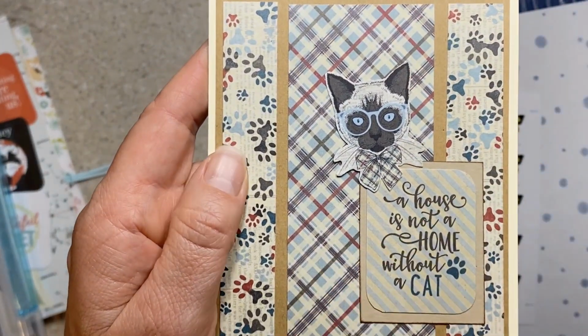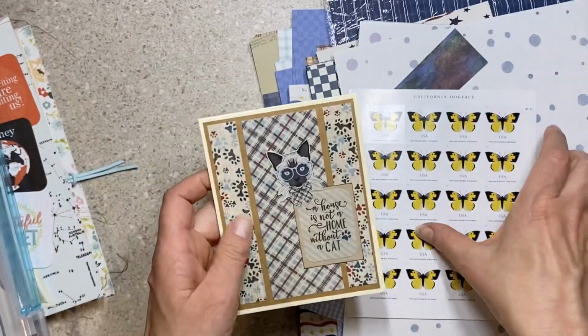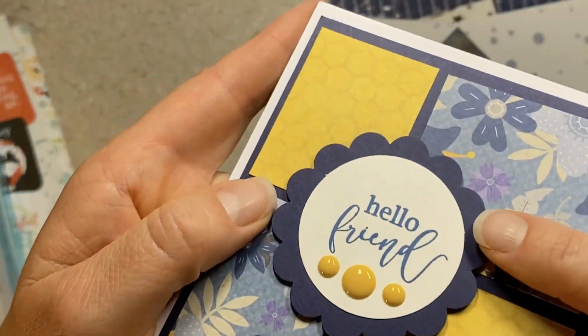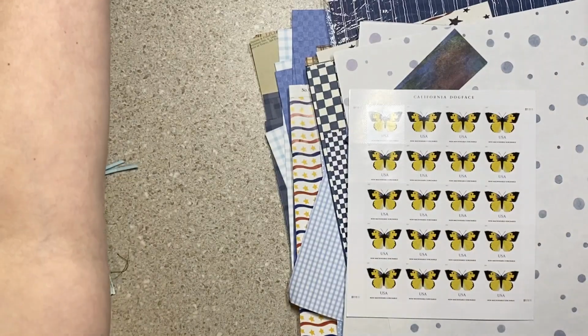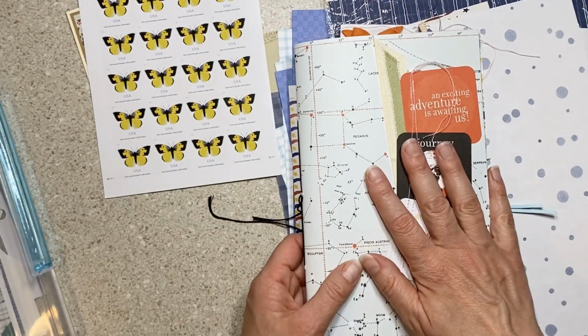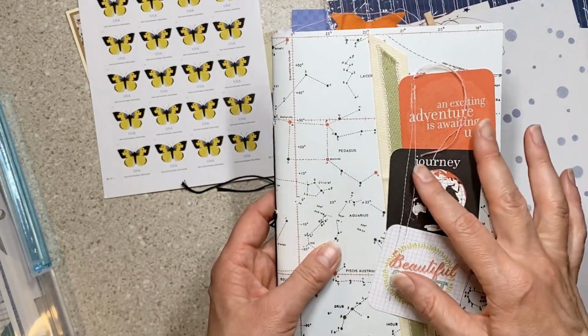I've just been leaving it flat. This is just a random card I made with the scraps, but I think you can put at least some enamel dots and some foam mount like she did and not get yourself into trouble with the Postal Service. Then I haven't showed you this journal yet, but we're already running long, so I'll show you in another one.